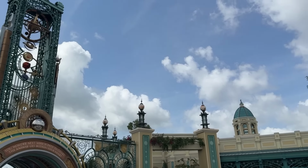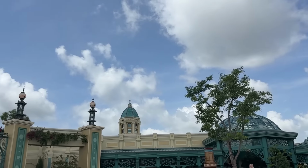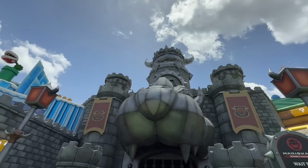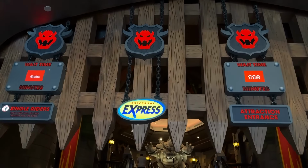Now, before we get to the rides, let's do a little Express Pass 101. Like I said, this is Universal's version of a skip-the-line service, but it's very straightforward and very easy to use. Basically, you pay for it, you show up to the rides whenever you want, and if they take Express, you get to go through the expedited Express Pass queue.